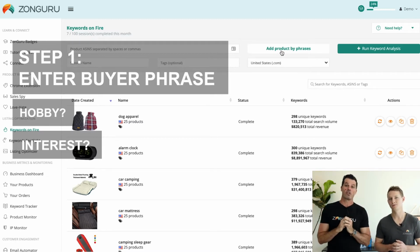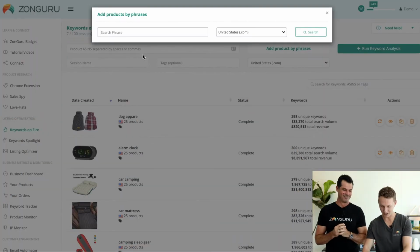Why not look for something that you really enjoy, you understand the avatar, you understand the person who's actually buying that product. Okay, so let's just type in skateboard gear.